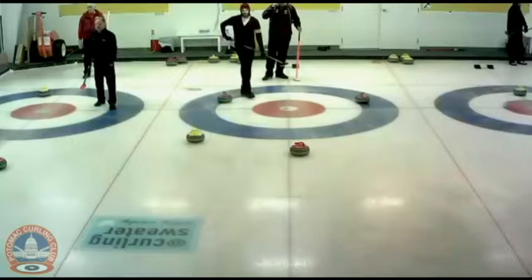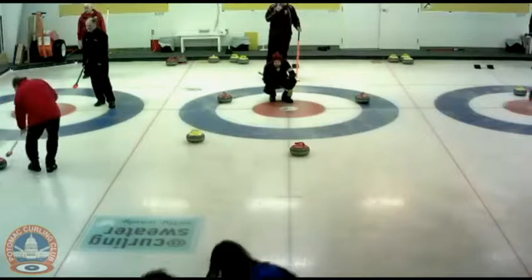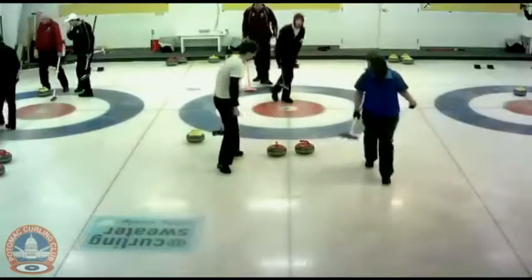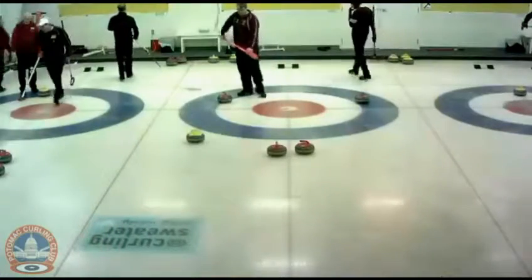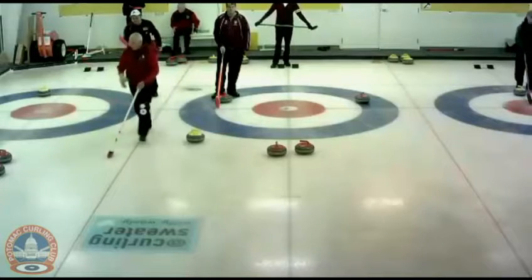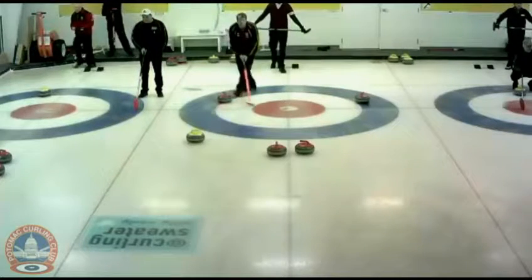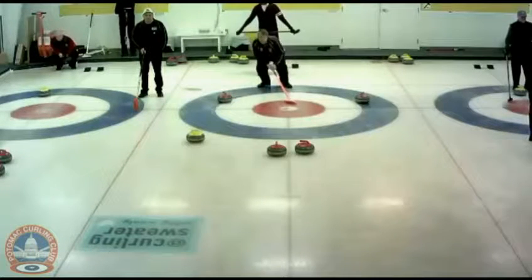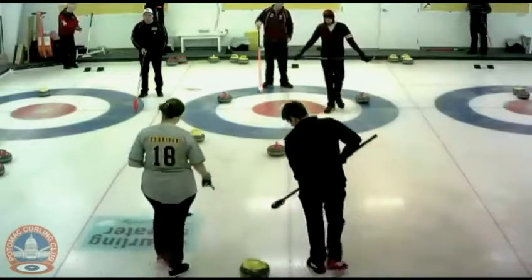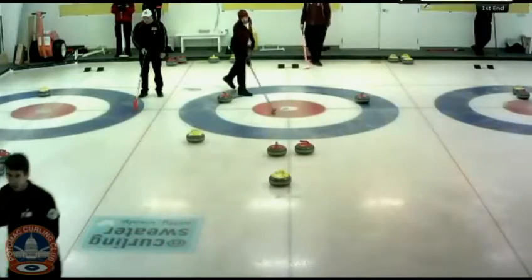We've got Carl Anderson skipping for Team Morse. Brendan Morse is actually playing Vice today. That's Brandon Corbett's rock. There are a couple of red rocks functioning as guards up in front of the house there, and that's covering in front so that red won't be able to promote their rocks into the button.